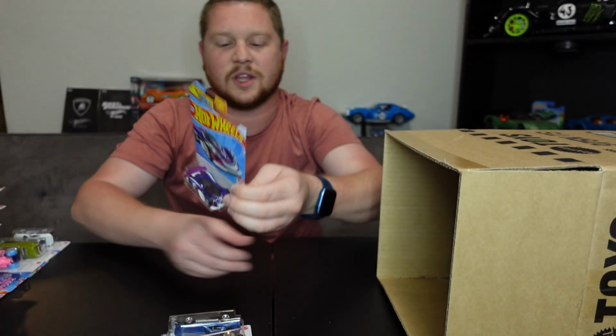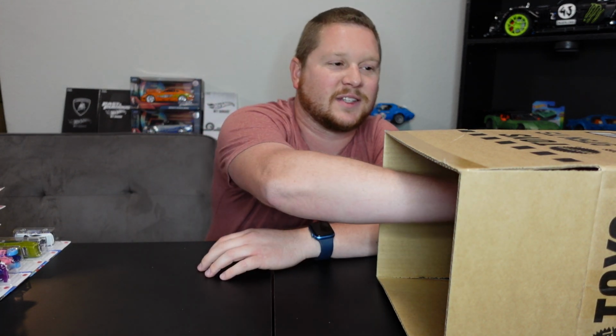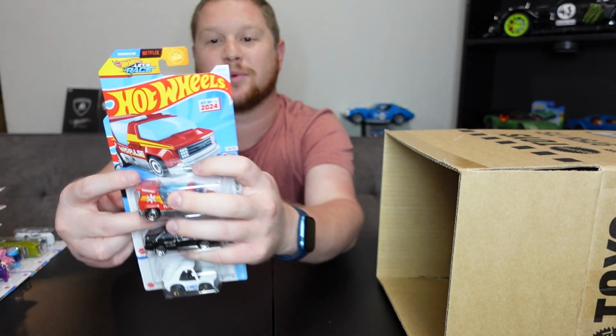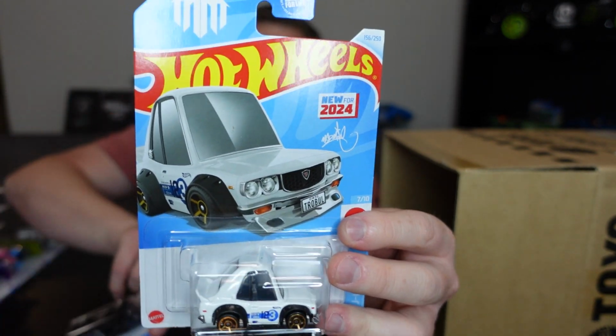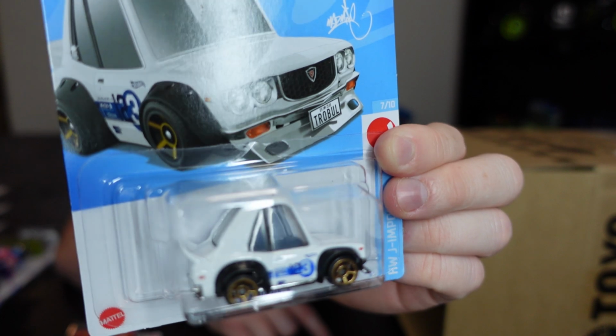I think licensed cars are like the best because it's something that people actually know and they love, not like the generic, or I guess the fantasy cars. But let's go ahead and see what else is in this case because I know there's gonna be some awesome cars. Oh, already we got a couple awesome ones at this pull. There's a Rapid Pulse, but we got the 87 Audi Quattro in black and the Mazda RX3 Mad Mike, and it's the tuned version. That thing looks so cool.